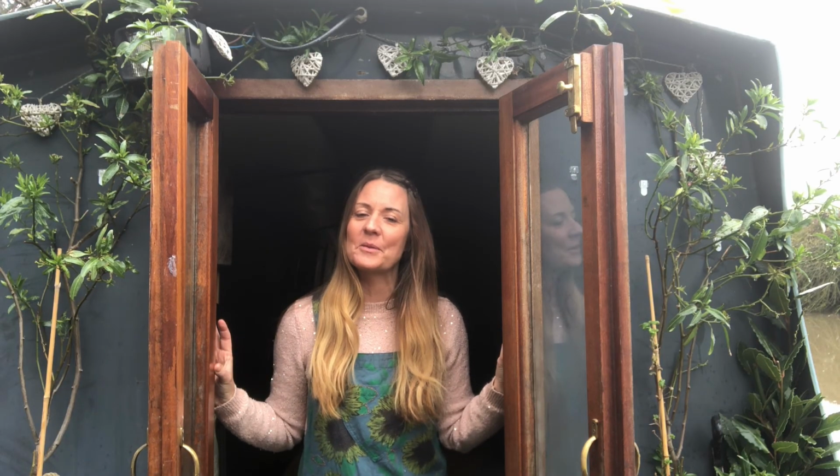So we are leaving and the weather is miserable, it's raining, it's spitting, but we travel in all weathers and you can travel with me today. We're just trying to find somewhere that's pretty, somewhere that's away from it all, but we do have to drop the rubbish off and pump out the toilet on the way. So let's go on our little narrowboat adventure.